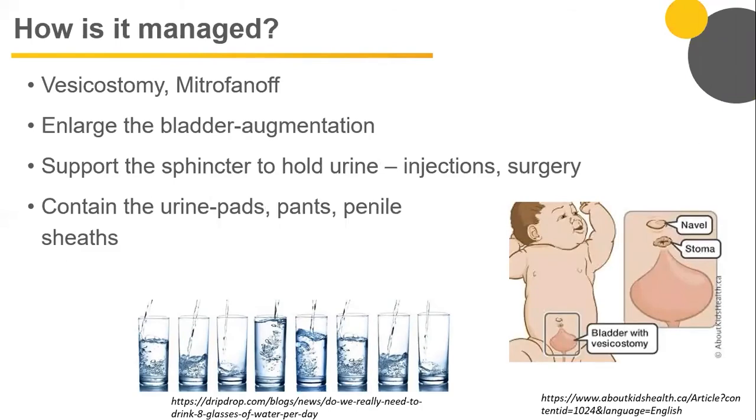Some young children may start school with a vesicostomy, an opening of the bladder onto the abdominal wall, which allows the bladder to drain completely if it's very tight and won't relax. This can prevent kidney damage until the child is old enough for augmentation, which is a major operation to enlarge the bladder.